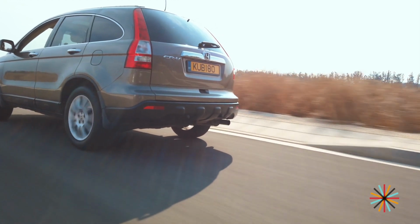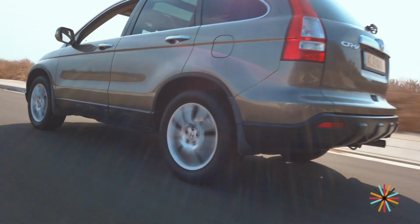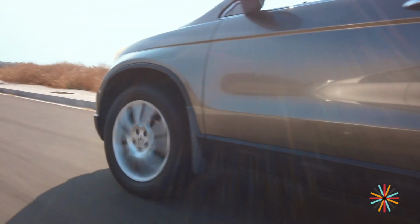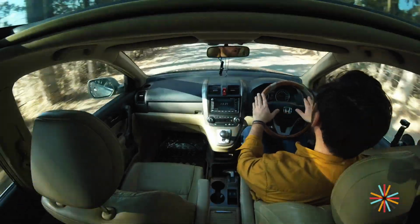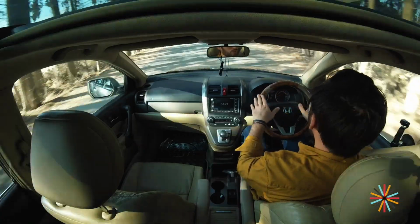So, about the suspension. The suspension is very smooth. You would not expect a car to be so smooth, like it's a big boat driving on the road. It's eating very well all the differences on the road and you quite don't feel them.